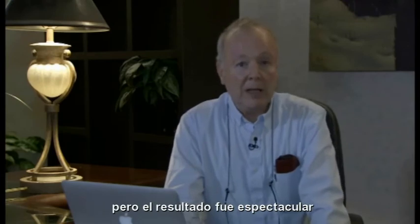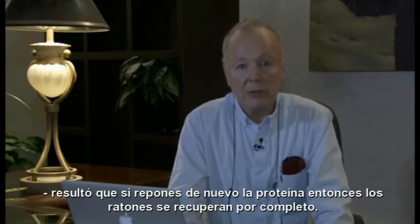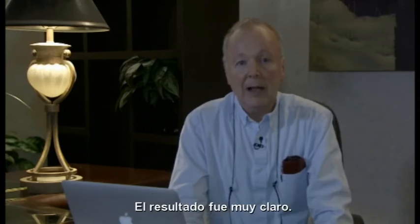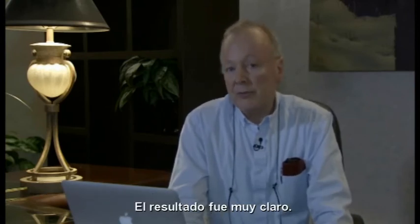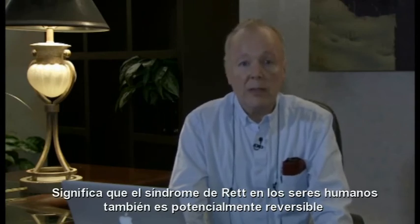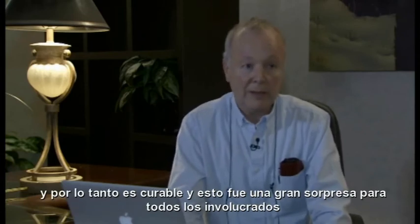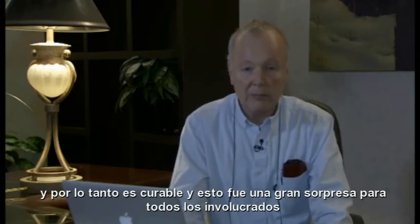But the result was spectacular. It turned out if you put back the protein, then the mice recover completely. And the result was very clear. And what it means is that Rett syndrome is potentially also in humans reversible and therefore curable. And it was a surprise to everybody involved.